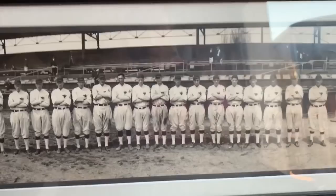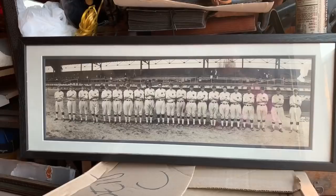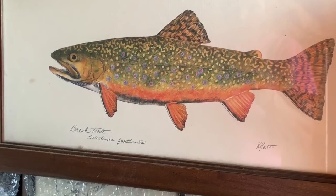Wow. I'm so speechless. Brook trout. Paul W. Hitchcock. Paul W. Hitchcock. Have to take a look at that one. Up here, let's start going through the art now.